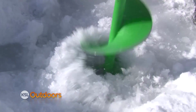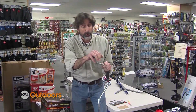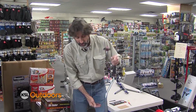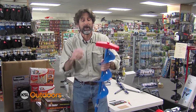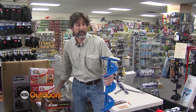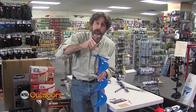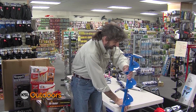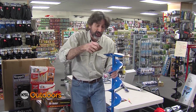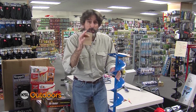Next part about late season ice fishing is you're drilling through some deep ice. If your auger is not working right, first thing I want you to check is the cover. Make sure you took the cover off. If it's still not working, check your blades and see if there's a burr on the bottom. You can feel that just by dragging your thumbnail across. If you ever find that, get a piece of cardboard or a piece of leather, and you can actually buff that off with this. Don't use a steel. If you use a sharpening stone and you touch this side of your blade, you've ruined them.